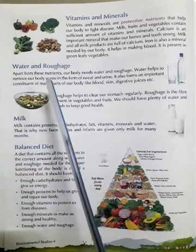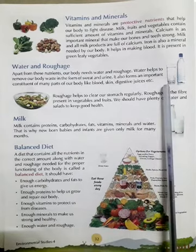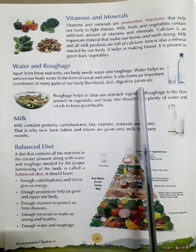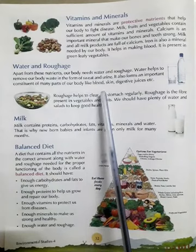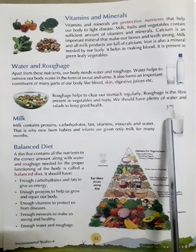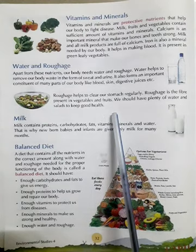Okay. And water and roughage. Apart from these nutrients, our body needs water and roughage. Water helps to remove our body waste in the form of sweat and urine. It also forms an important constituent of many parts of our body like blood, skin, digestive juices, etc. Roughage helps to clear our stomach regularly. Roughage is a fiber present in vegetables and fruits.